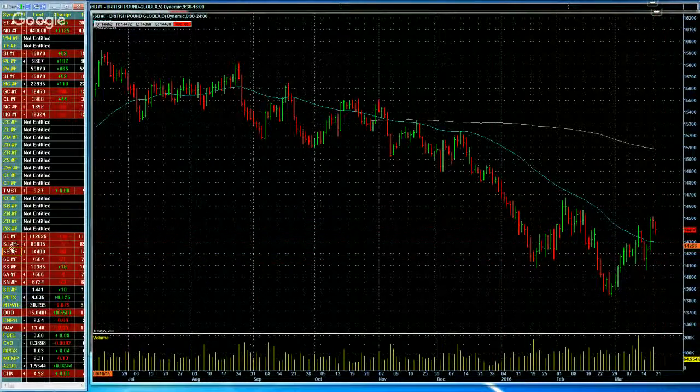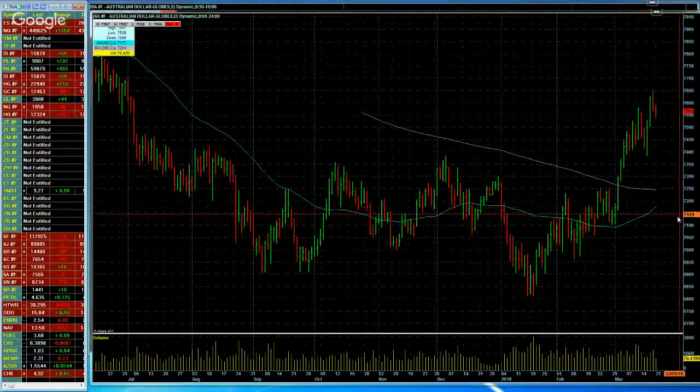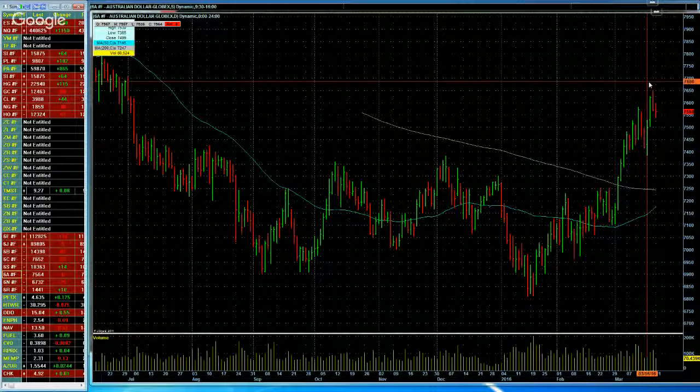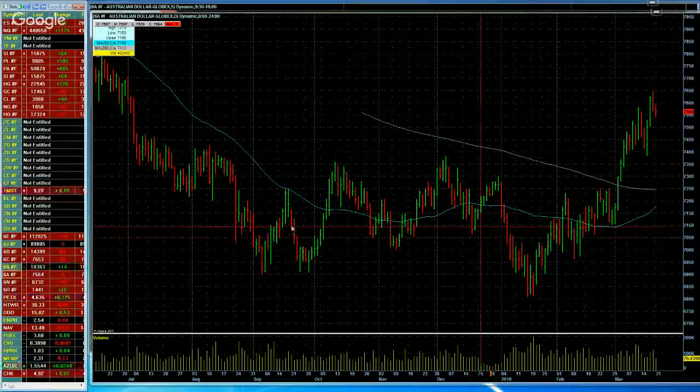Next one is the Australian dollar. Australian dollar is buy above 0.74. As you can see, the Australian dollar is a perfect recommendation. It stays above 0.74. It did extremely well. It went all the way up to 0.675. If it's staying above that level right now, it's an extremely strong recommendation.